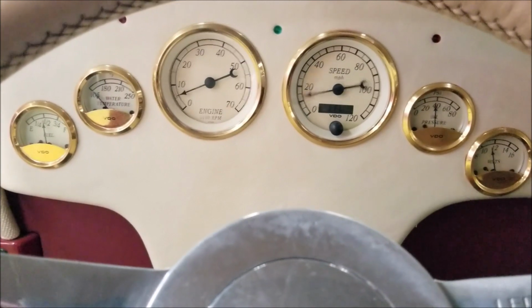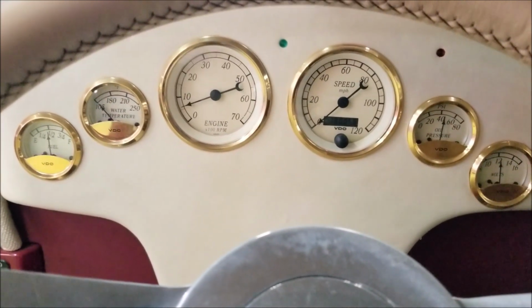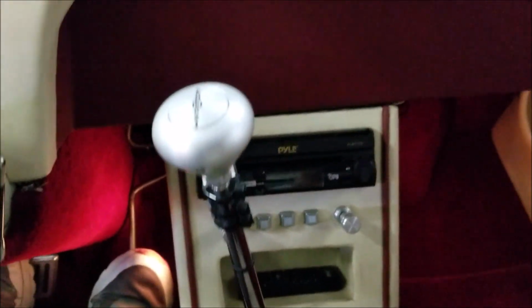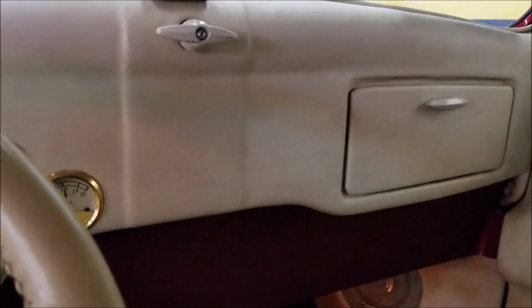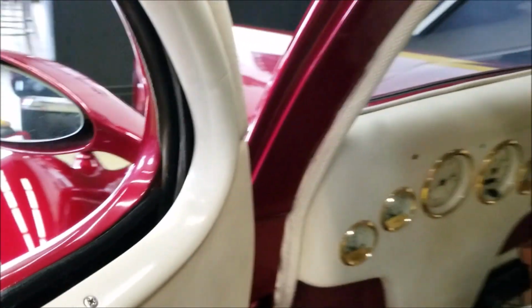Nice starting, running car. Check out the gauges, all work. Here's your stereo system. Shifter. Slip around to the back so you can hear this run.